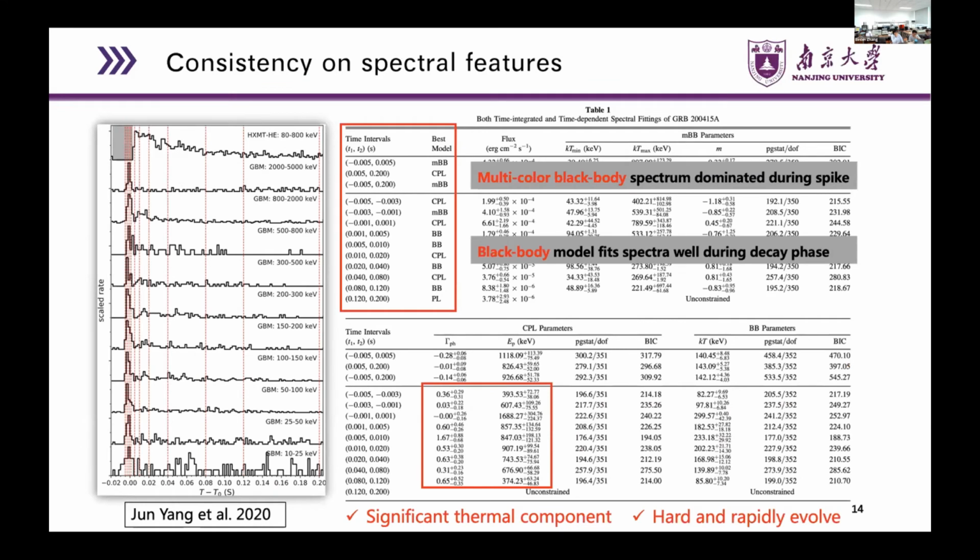In order to check the consistency on spectral features, we performed refined spectral analysis. The best model is determined according to the Bayesian information criterion. We found that the multicolor blackbody is the best model during the sharp spike, and the blackbody model can best fit most spectra during the decay phase. So the energy spectra of this burst include some significant thermal components, which is consistent with giant flares. It's also clear that its spectra are totally hard and rapidly evolve like giant flares.